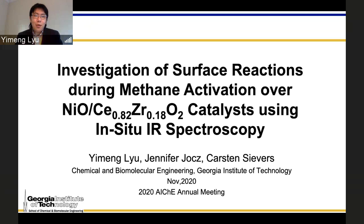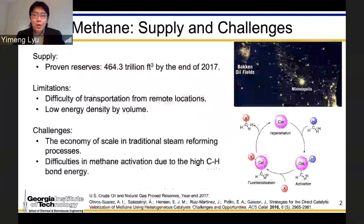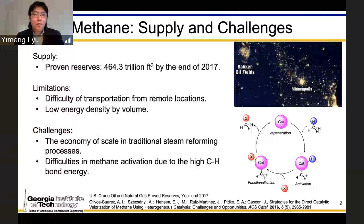Today, I'll talk about the investigation of surface reactions during methane activation over nickel oxide and zirconia catalysts using In-Situ IR Spectroscopy. So, a brief background on methane. Methane is the major component of natural gas. The proven reserves of methane are found to be around 460 trillion cubic feet by the end of 2017.